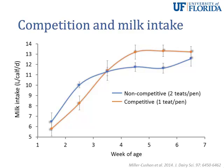So these calves in competitive pens were lagging in the first couple of weeks and then compensating with higher milk intakes in the later weeks of the milk feeding stage. Over the course of the entire milk feeding stage, we saw that milk intake was actually pretty similar between these groups, and weaning weights were not affected. But even this moderate degree of competition in a pair of calves was influencing milk intake over time, with these calves attempting to compensate later on.